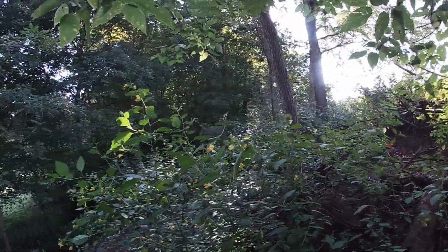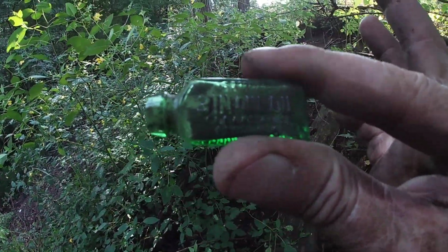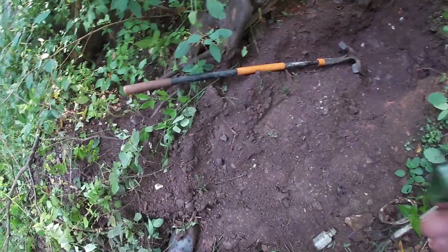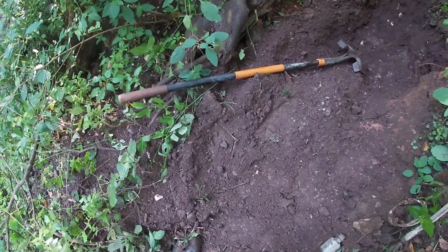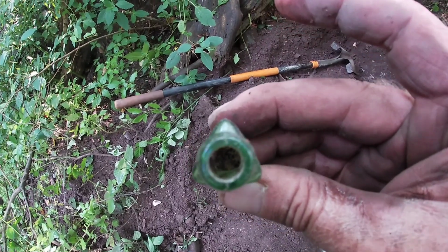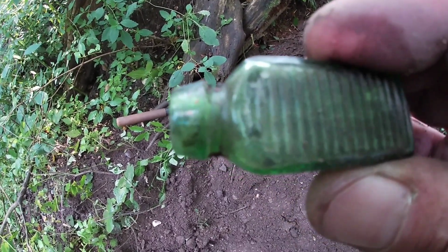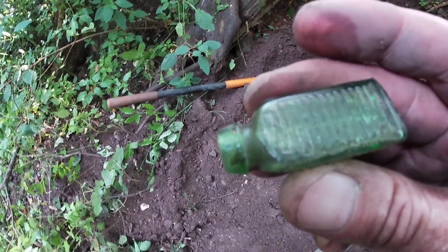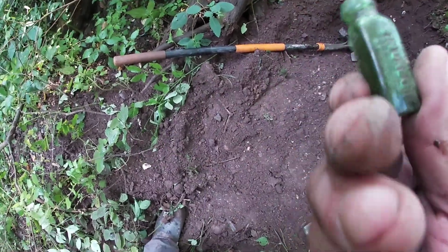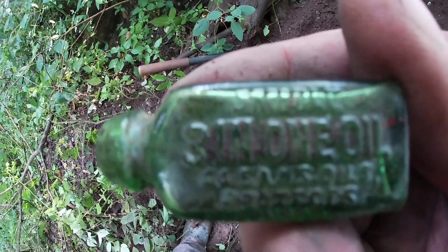But everybody, I got the best 3-in-1 oil that I've ever found. Look at this. Look at that. And it's embossed. It's like triangular shaped. Dang it. Yeah, it's triangular shape. Cork. Look at that. Little cork. Triangular. Ribbed. It's got these ribs on it. And it's embossed too. Yeah, 3-in-1 oil.